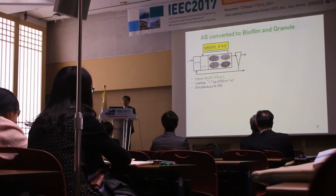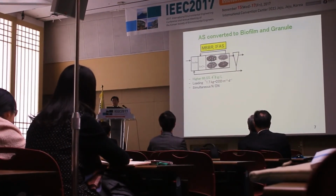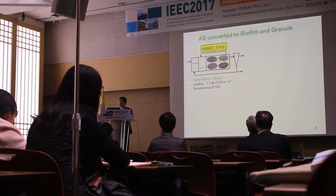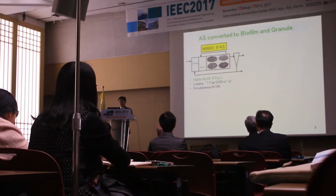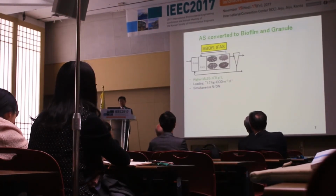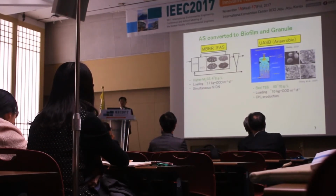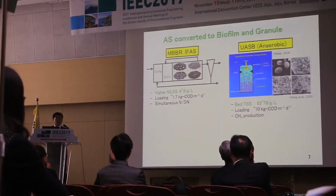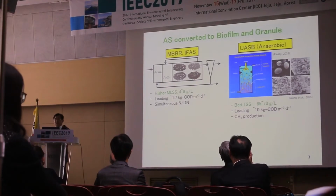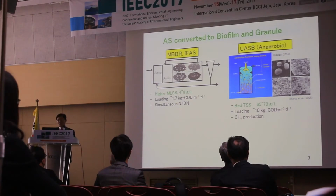Developed the MBBR, or the IFAS process. So the MLSS concentration in the reactor can be around 8 grams per liter, compared to about 2 to 3 grams per liter of the activated sludge. And then the anaerobic granule has been developed, and also the UASB process. So the biomass concentration can be about 70 grams per liter. So we can maintain about 10 times loading rate.